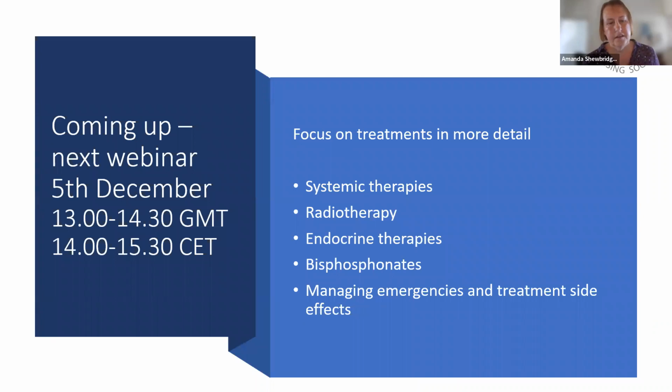So in the second of our 3 early breast cancer webinars, we're going to focus on treatments in more detail. We'll be taking a closer look at systemic anti-cancer therapies in early breast cancer. We'll look at radiotherapy to the breast or chest wall. We'll look at endocrine therapies, bisphosphonates, and how to recognise emergency situations and to manage the effects of treatment.